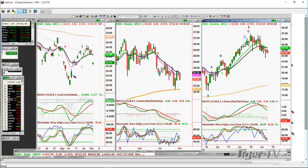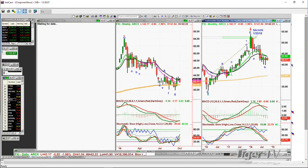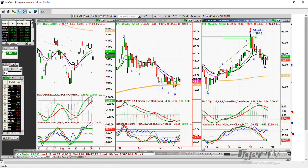You remember what I said? When we were down to 23.22, I said the EM, FXI, that's China. I'm lumping them all as overseas stock markets. The FXI, yeah, they could bounce, but you've got to treat it only as a bounce, because that's all I can see at this particular point.